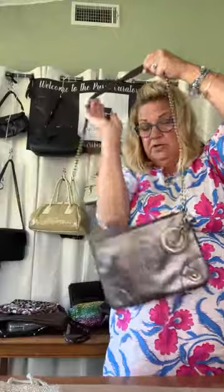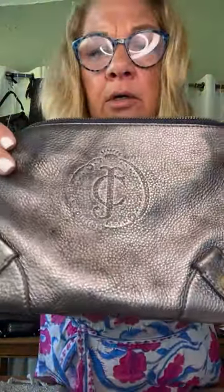Now I can color this black for you. I can dye it black. Geez, I look like a grandma in this dress. Noisy dingle dangle, yeah. I can color this black for you, or I can color it silver. But it is a nice pebbled leather. It just needs to be recolored. So if you want it, I'll recolor it, or you can have it as is. The price would be the same for you, $30.